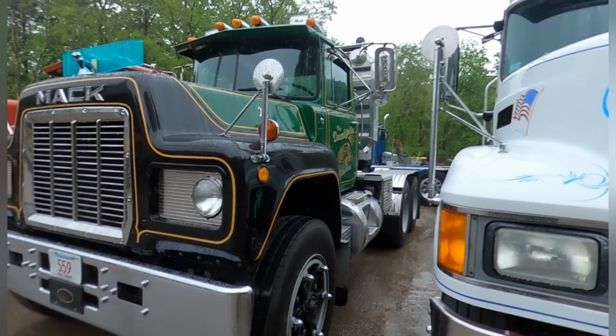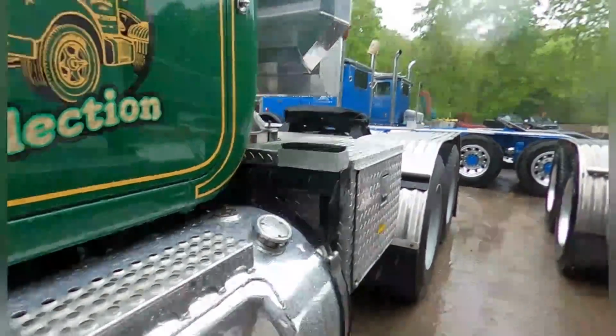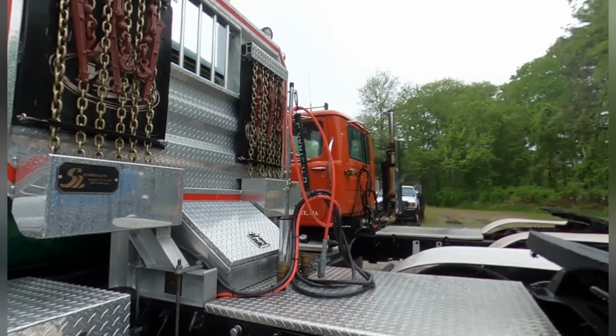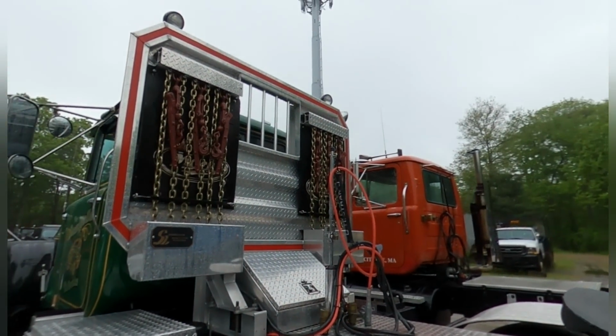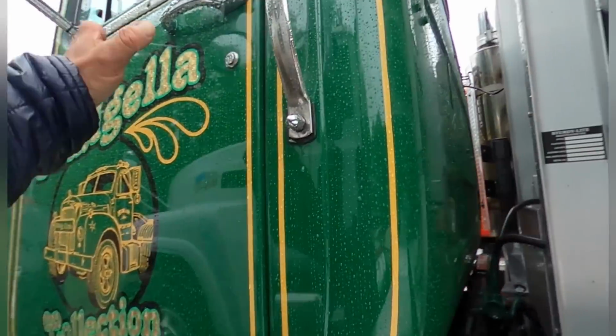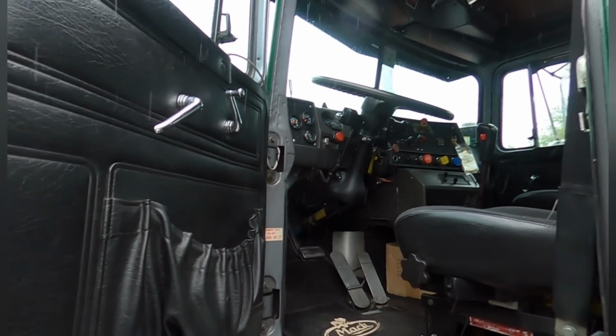That's an R model. Polished tanks, headache rack. That's pretty cool. That's pretty awesome. Let's see if the door's open. Very clean. Classic Mack.